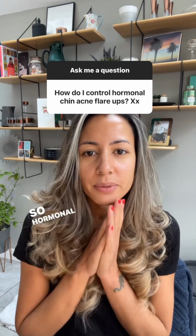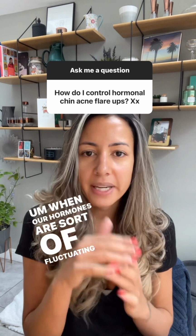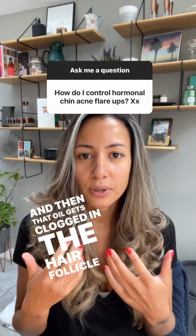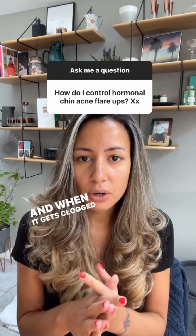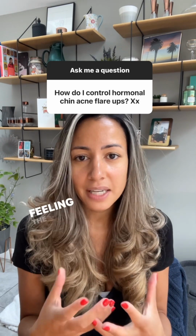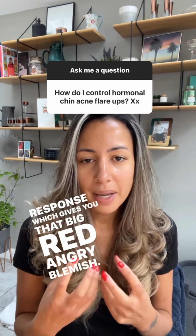So, hormonal chin acne flare-ups. What happens when our hormones are fluctuating is that it makes us produce more oil. And then that oil gets clogged in the hair follicle and also in the pores. And when it gets clogged, that's when bacteria grows. That's when our immune system kicks in because it's feeling the bacteria growing, and that causes an inflammatory response, which gives you that big red angry blemish.